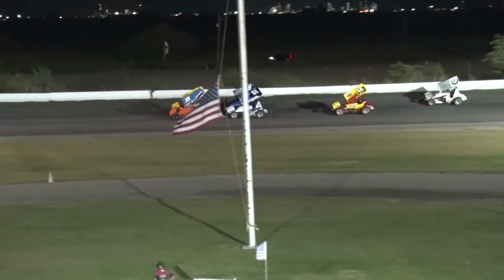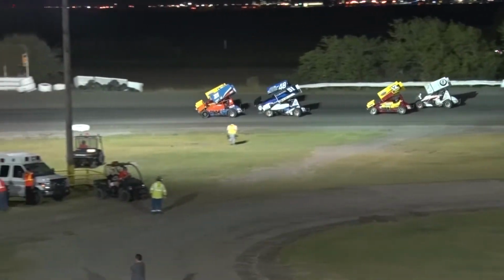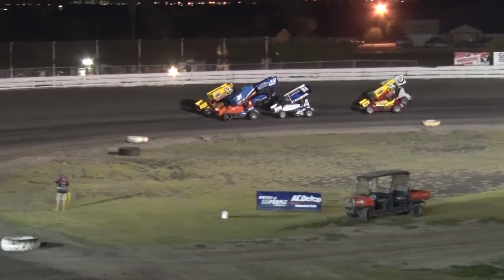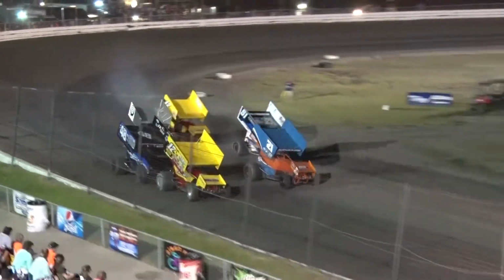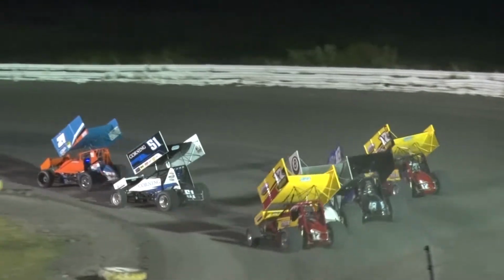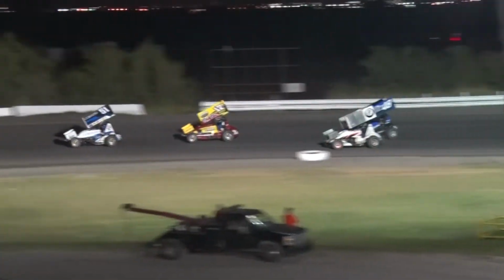Gulf South Region heat race number two getting ready to go green off of turn number four. The field nice and tight, side by side, nose to tail. No better sight in motorsports than that right there, ladies and gentlemen. We are getting ready to go green. Green flag's out. We're underway with heat race number two, and it's going to be Adams leading the field into turn number one. Look at Caleb. Oh, and Channon Tankersley going to go around in turn number one.